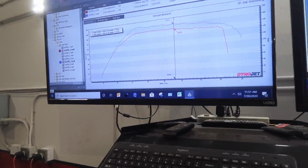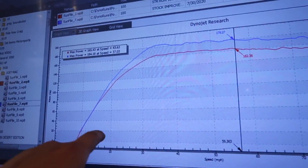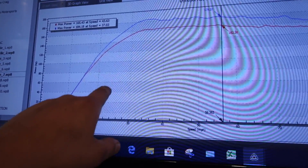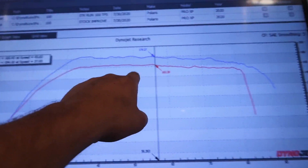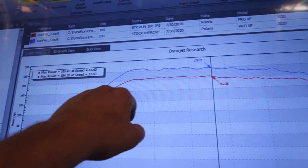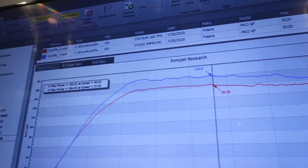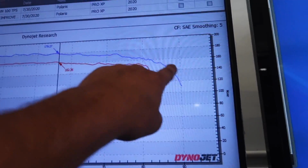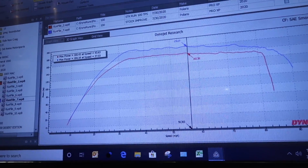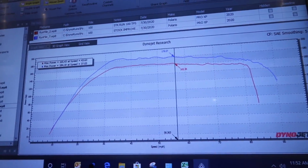All right, guys, so we're gonna show you. We did a little bit of fine tuning, and the clutches are worn out on this car from when I got it, but this is the first stock run right here. Best one we got was 165, and the best one after the tune and everything was 184. So it's a big difference there all the way through. Once we do the clutches too, because the clutches are a big part of it and they're all worn out, it'll be even better than that, huh?